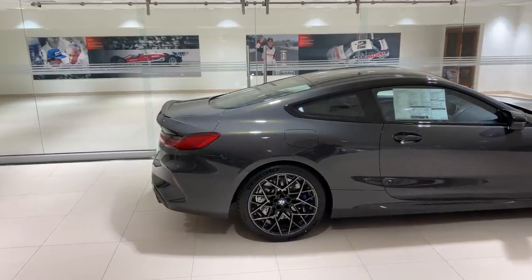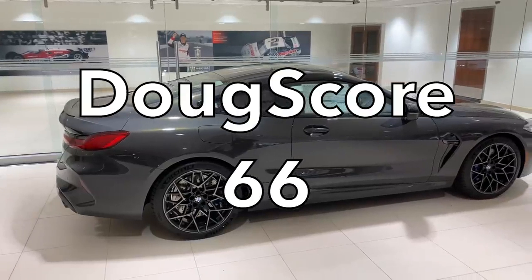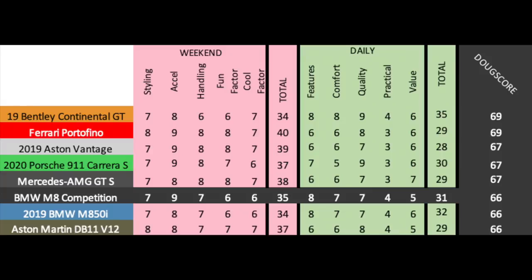Added up, and the Doug score is 66 out of 100, which places it here against other pricey luxury coupes. The M8 Competition actually ties the M850i, and the two cars only differ in acceleration and value. The Competition handles better, sure, but not better enough for a higher score, and their acceleration is surprisingly similar. Both cars lose to the Porsche 911, though it's worth noting that the M8 is an especially good all-around car, as it beats out basically everything on this list in the daily categories, but it still manages a very respectable weekend score.